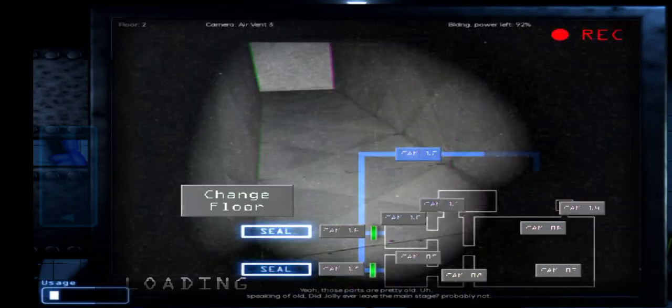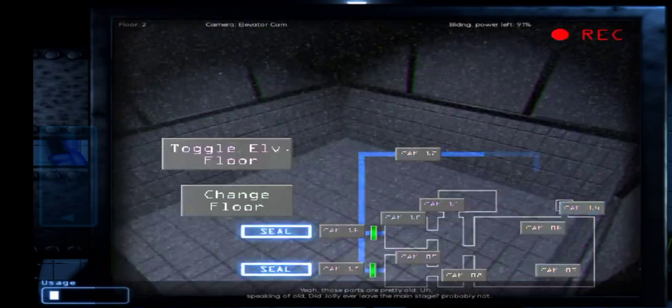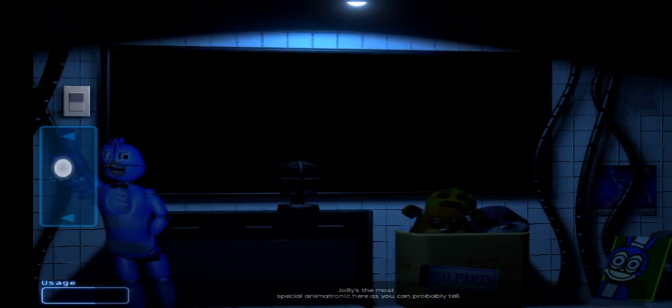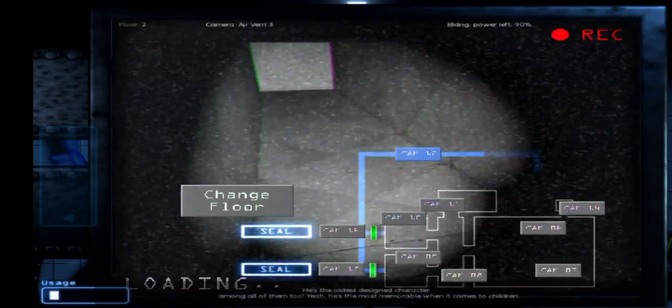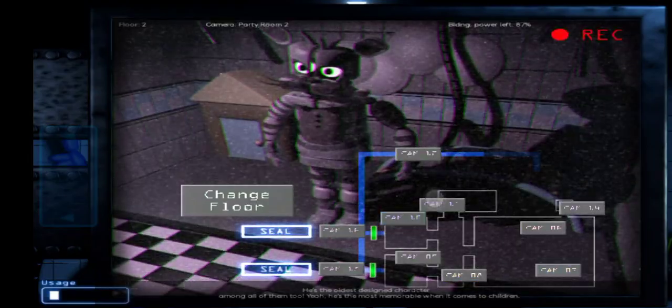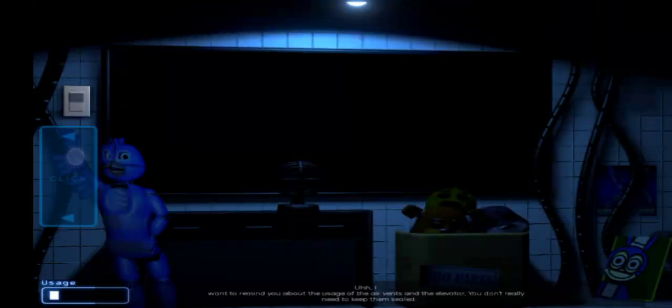Those parts are pretty out there. Speaking of artwork, does Jolly ever leave the main stage? Probably not. Jolly is the most special animatronic, as you can already tell. He's the oldest design character of all of them, too. Yeah, he's the most memorable when it comes to children.